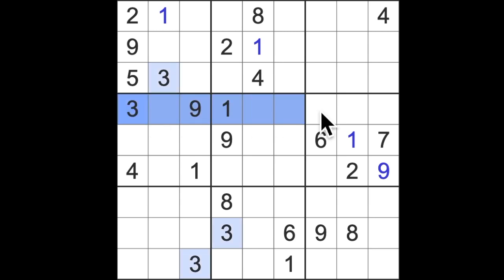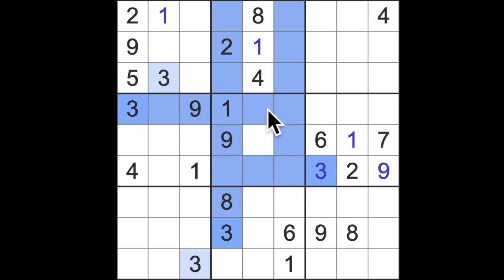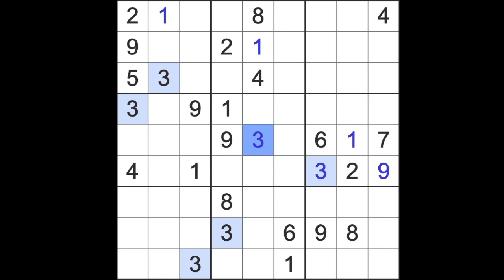Ah, we have three back on this block here. We got three blocking across here, so we can place our three there actually. Oh, and we've got three up here, so that means three is in one of those two squares. We'll say blocking down three across these two rows. That puts a three there.